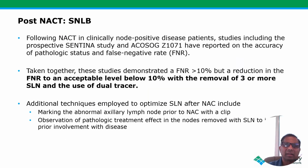So if you look at the false negative rate after neoadjuvant chemotherapy when the node normalizes, in the clinical trials, both SENTINA and ACOSOG Z1071, the false negative rate was more than 10%, which was above the threshold defined in the study. So the studies, the way they were designed, were negative studies. But when they went back and looked at patients who had 3 or more nodes taken out or had dual tracer, the false negative rate was less than 10%.